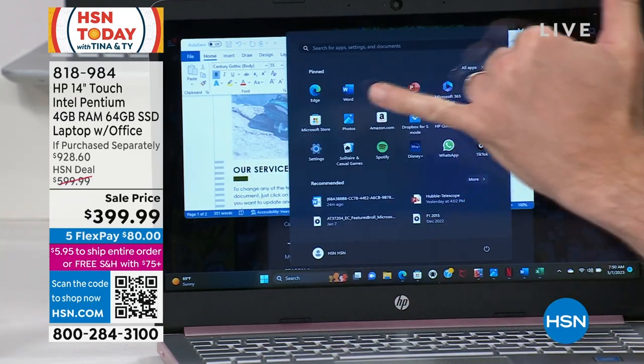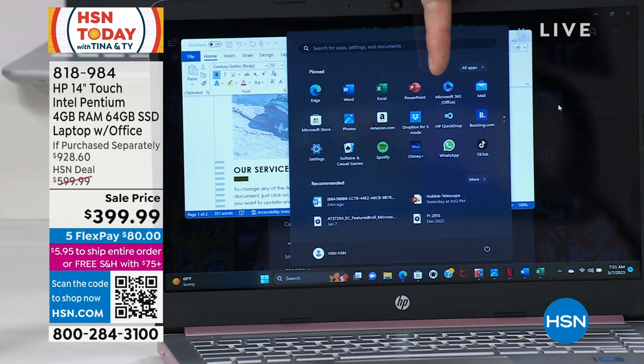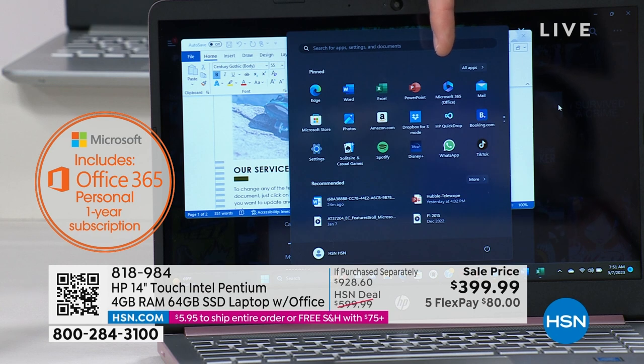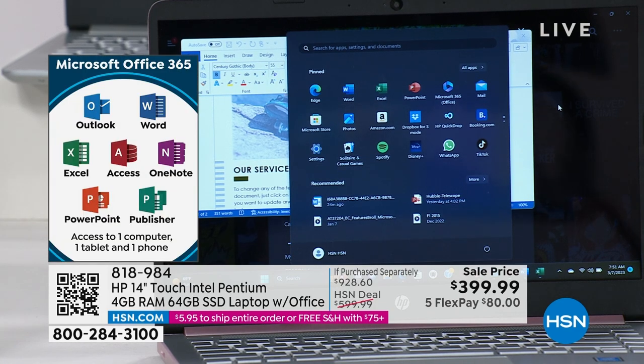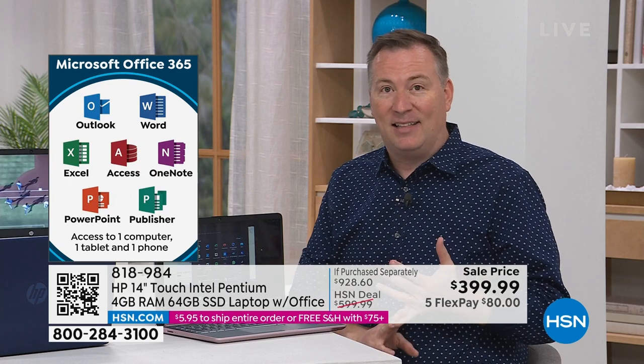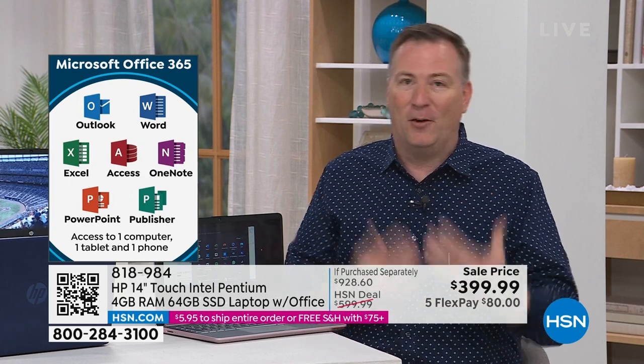But when you open it up, you'll first notice that there's Word, there's Excel, there's PowerPoint. It's already pre-installed because you're getting Microsoft Office 365. Now, these are just three of the programs, but there's actually, I think, eight programs in total. It's Word, Excel, PowerPoint, but it's also Outlook for email. It is Access for database. It's OneNote to keep all your notes together. It's Publisher as well. And you get all these programs that you don't have to pay for.